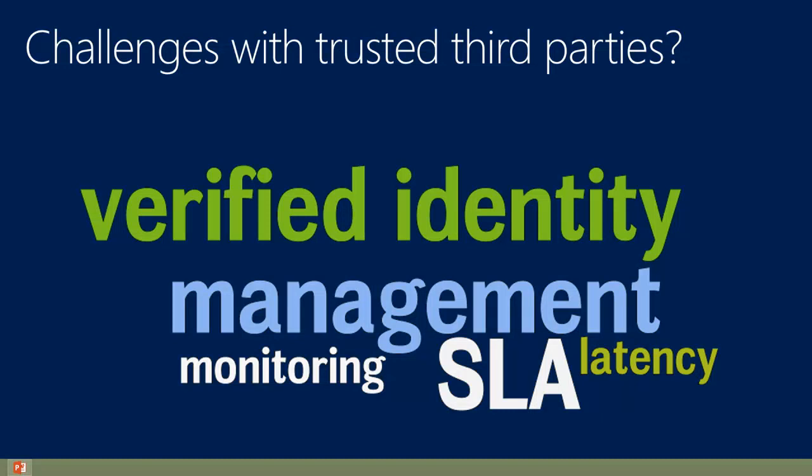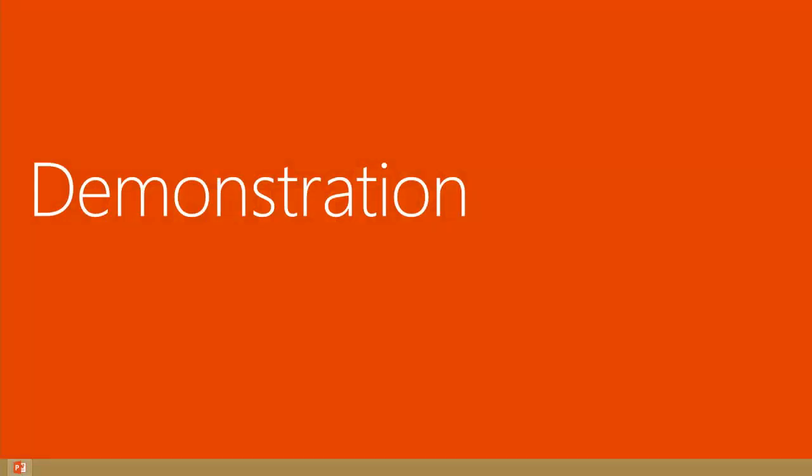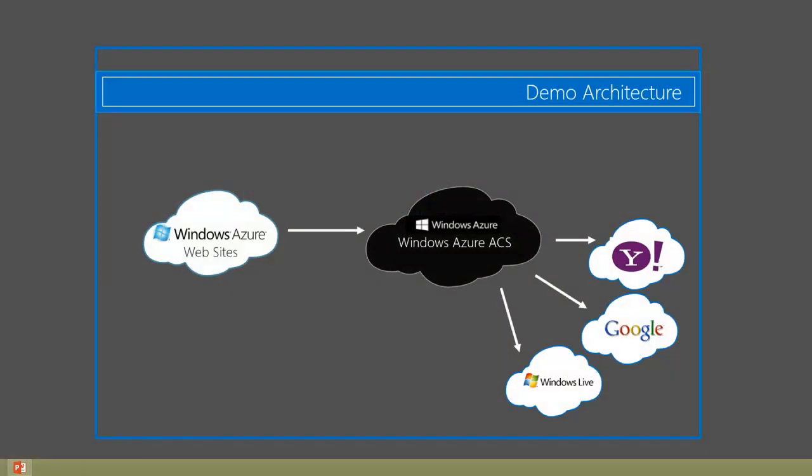Management can be tricky because I'm not really getting a view into all the credentials sitting all over the place. I've got different SLAs. I'm using other people to authenticate my users. Hopefully that mechanism is available to me. So in this demonstration, what I'm going to show you is ACS, Windows Azure Access Control Service, works out of the box with a number of providers, including ADFS, but it works with Yahoo identities, Google identities, Facebook identities, Live identities. Without you doing anything in your code, you can instantly add these as authentication schemes for your app, which is a pretty powerful concept.